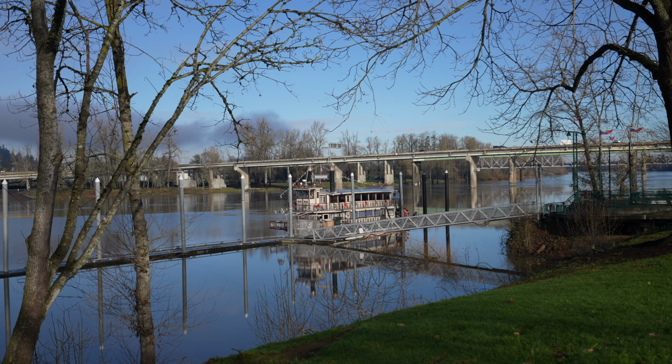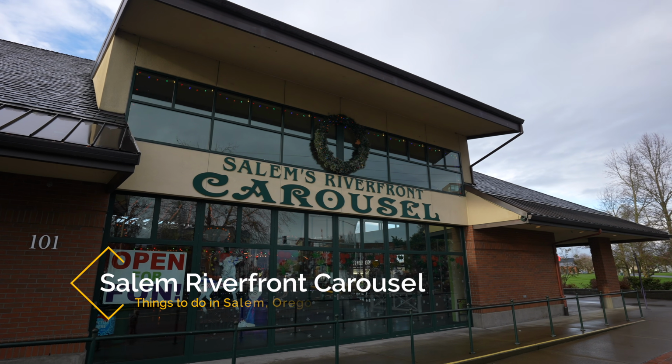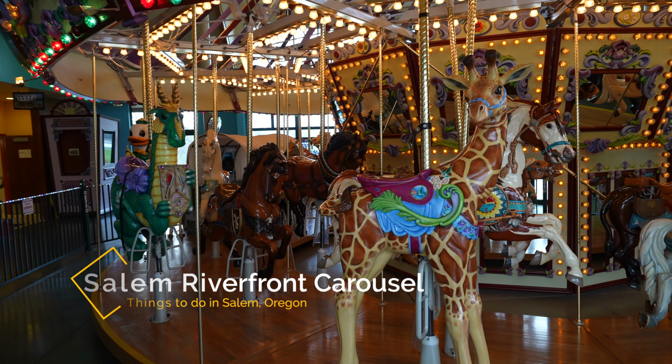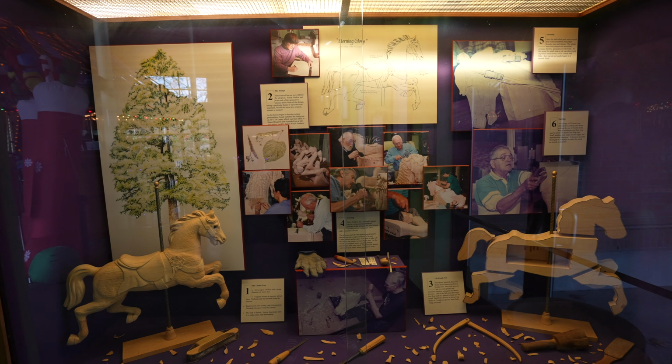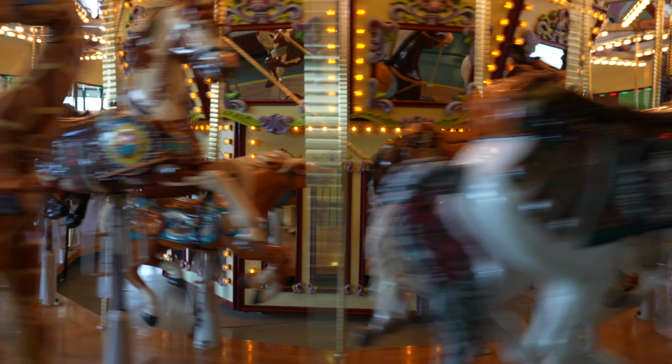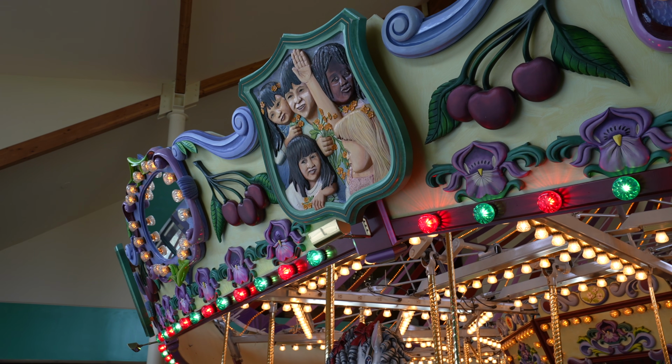Be sure you don't leave the Riverfront Park without checking out our next recommendation, Salem's Riverfront Carousel. Salem's Carousel is a great stop for the whole family while in the city. This carousel was created by many volunteers that hand-carved the individual animals over the course of 6 years. The carousel has been running since 2001 with the goal of providing the community with a fun place to connect.